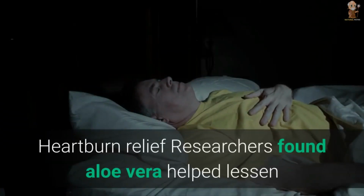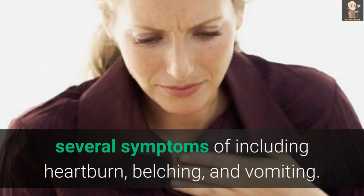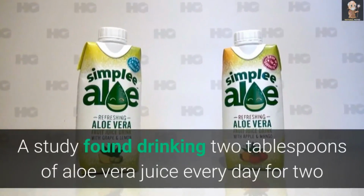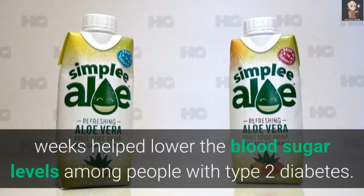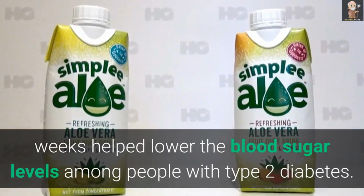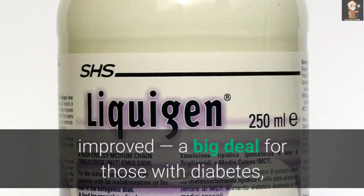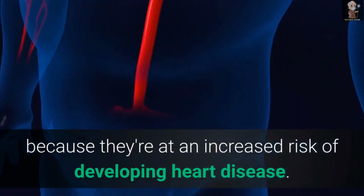Heartburn relief. Researchers found aloe vera helped lessen several symptoms of reflux, including heartburn, belching, and vomiting. Lower blood sugar. A study found drinking 2 tablespoons of aloe vera juice every day for 2 weeks helped lower the blood sugar levels among people with type 2 diabetes. Triglyceride levels of the study participants also improved, a big deal for those with diabetes, because they're at an increased risk of developing heart disease.